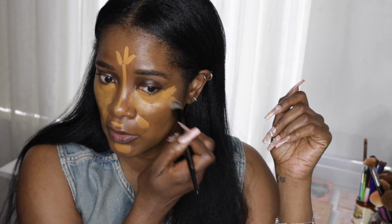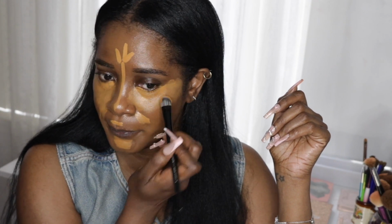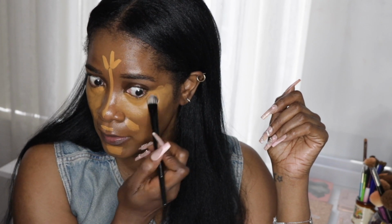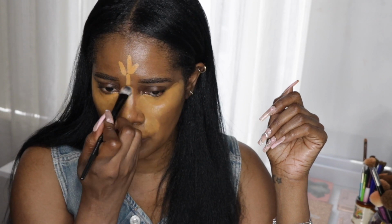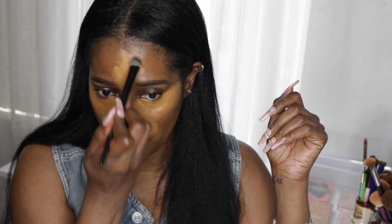You should definitely check this brush out, and I feel it gets in all the little spaces. And you see how bright and yellow this concealer is? When I first got it, I was like, oh my God. But I make it work with under eye powder and stuff like that. But it's so good. Like, none of that matters.